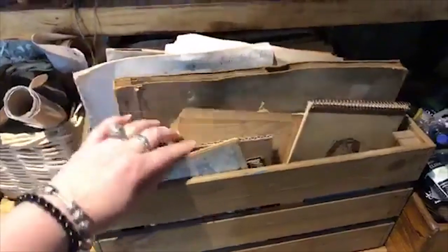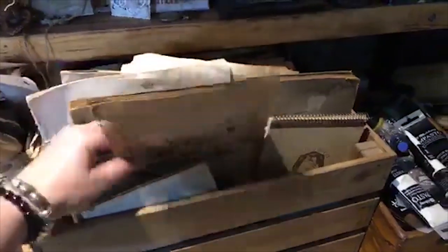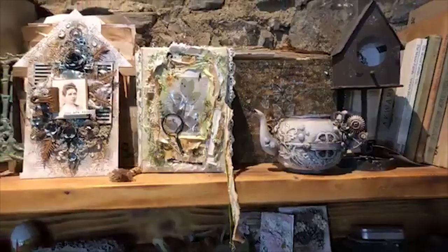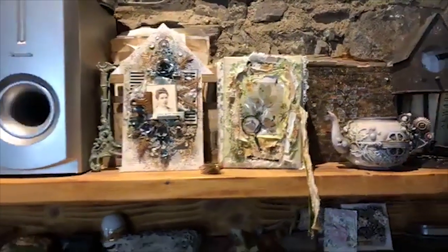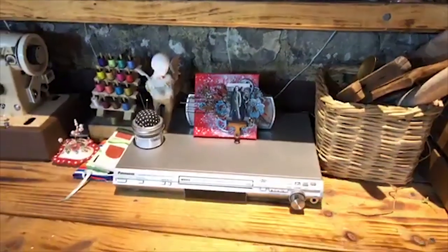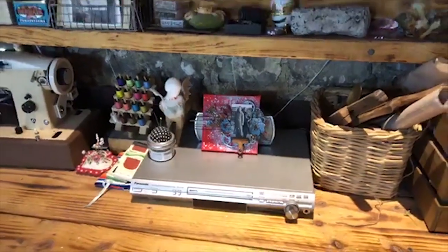And then, for example, here is one of the many places where I have my flea market stuff. So old paper. And I've got old books, which are really amazing. Then more of the stuff that I would use for projects. You can see my latest project, the teapot, right? And this is a DVD player, which we use to listen to music from time to time.